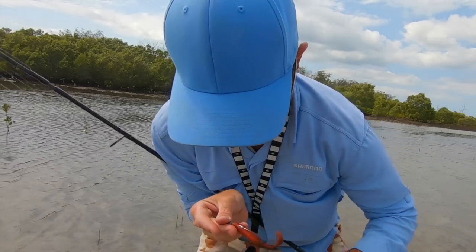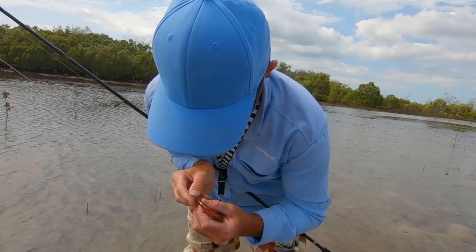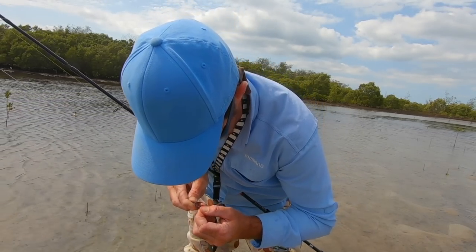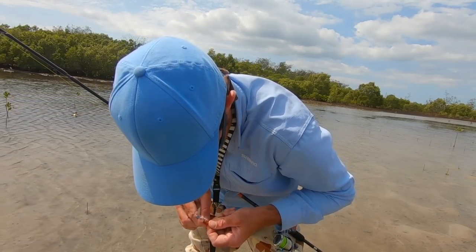Let me show you the little system. The ones that I'm running are like a 2-0 and a sixth of an ounce. I'll show you what they look like so you can see if you're gonna go get some in the shops. They're called snake locks by Tackle Tactics. You can see my little Z-Man's really holding onto it, which is ideal.